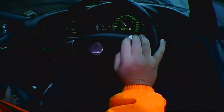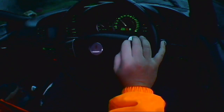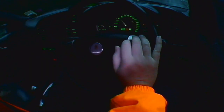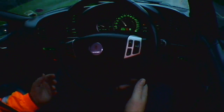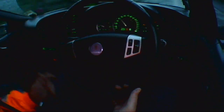Now the first thing I noticed about this car is it's a lot lower than one would first assume. Getting in and out of the car can be quite an issue. But once you're in the car, great driving position. As I say, it has this cockpit feel. Everything is very aircrafty about this. It's very aeronautical, and I suppose it's not surprising really coming from Saab, seeing as what they do or did.